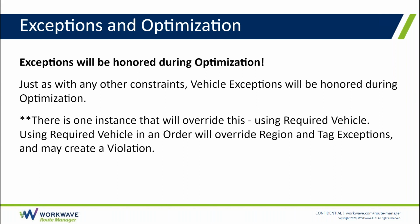And then another thing to take a look at is the required vehicle rule. Using required vehicle is a really powerful rule. You're overriding and predetermining for Route Manager, saying that you can pick the sequence and all the other details, but I'm predetermining which vehicle you have to pick. So it's a really powerful rule and will override even your regions and tags as well, and will generate a violation to let you know you've done so. That's basically a best practice.